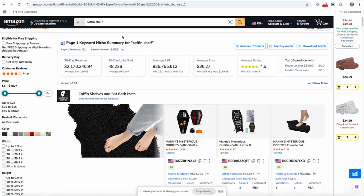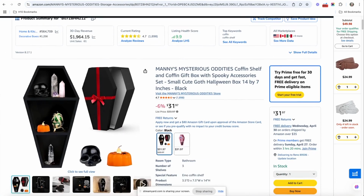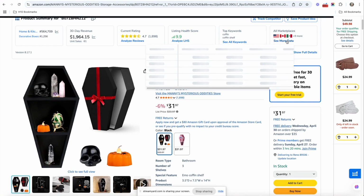All right, let's go ahead and get into strategy number 3, which is how to see what other marketplaces an Amazon product is listed in, okay? And this is pretty simple. What you need to do is you're actually going to just go to a product detail page. So you can see that we're on the Many's Mysterious Oddities coffin shelf page, and up in the top right corner, all you have to click on under all marketplaces is see more data, okay?